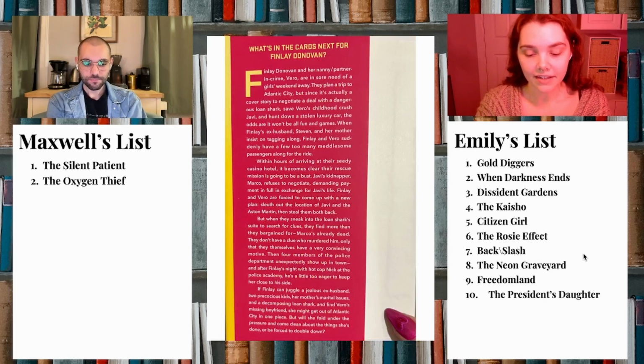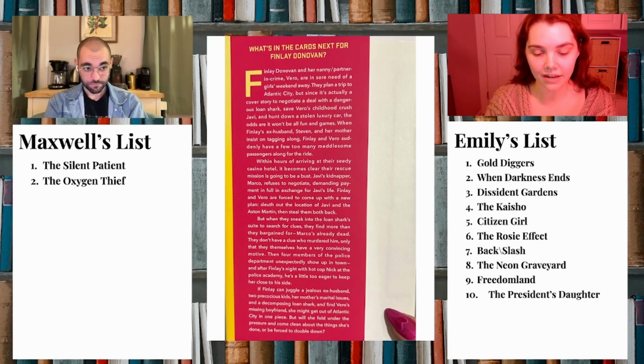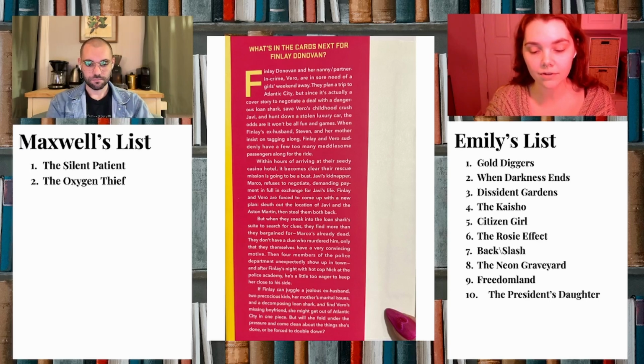Finlay Donovan and her nanny slash partner in crime, Vero, are in sore need of a girls' weekend getaway. They plan a trip to Atlantic City, but since it's actually a cover story to negotiate a deal with a dangerous loan shark, save Vero's childhood crush, Javi, and hunt down a stolen luxury car, the odds are it won't be all fun and games. When Finlay's ex-husband, Steven, and her mother insist on tagging along, Finlay and Vero suddenly have a few too many meddlesome passengers along for the ride.